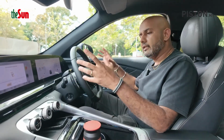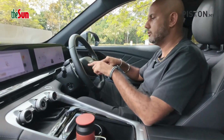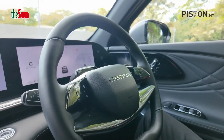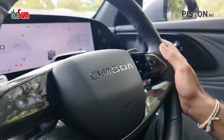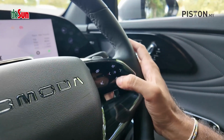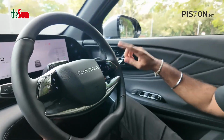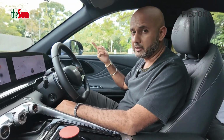So the other things that I need to mention are these haptic touch buttons over here on the steering wheel. Not a fan because I have sweaty palms, and when you have sweaty palms, your hand tends to slide all over the place instead of pressing down on it. So haptic buttons on the steering wheel are, again, reminds you of which car maker?